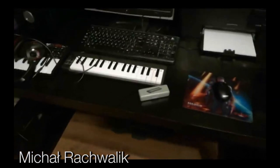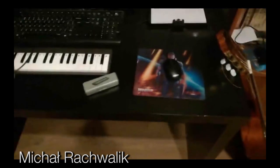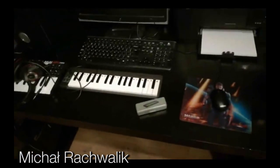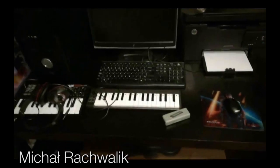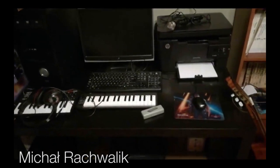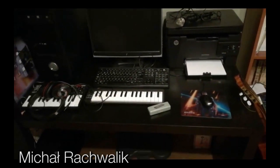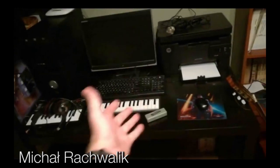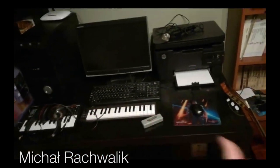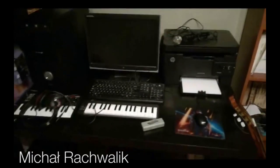And, well, what else? That's pretty much it. Yeah, I have this harmonica. I use it sometimes. I have a drum set upstairs, but no way to record it. Well, I guess my phone is sometimes a part of my setup. I use some apps on it to help me record stuff. Yeah, there's hardly any equipment here. I'll try to use my mind to get the most of this ridiculously poor setup. Yeah, so, well, I guess that's it.